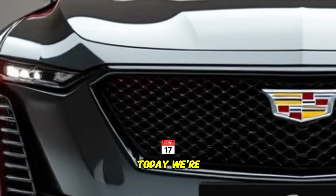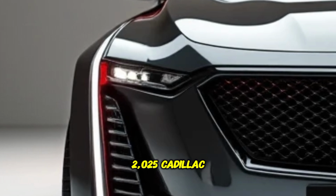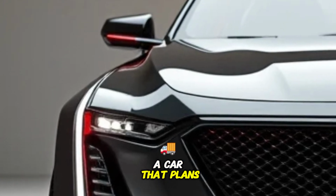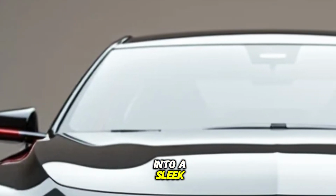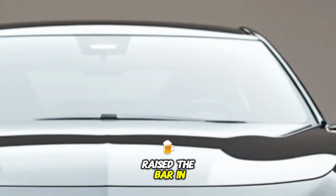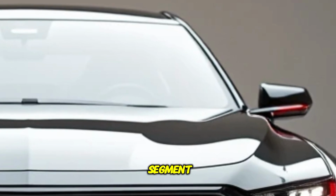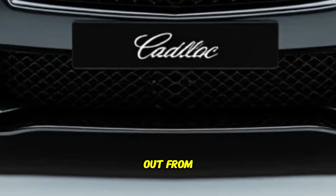Today, we're taking a closer look at the stunning 2025 Cadillac CT4, a car that blends luxury, performance, and innovative technology into a sleek, modern package. Cadillac has once again raised the bar in the compact luxury sedan segment, and this year's model is packed with features that make it stand out from the crowd.